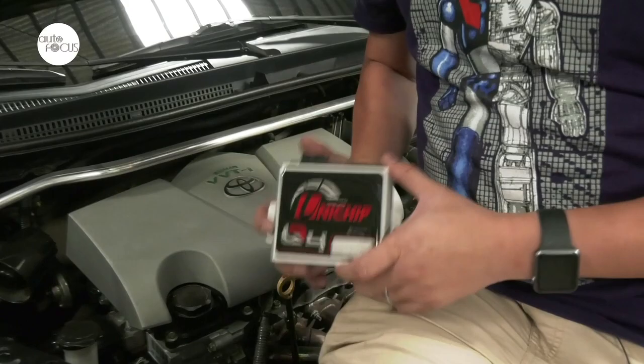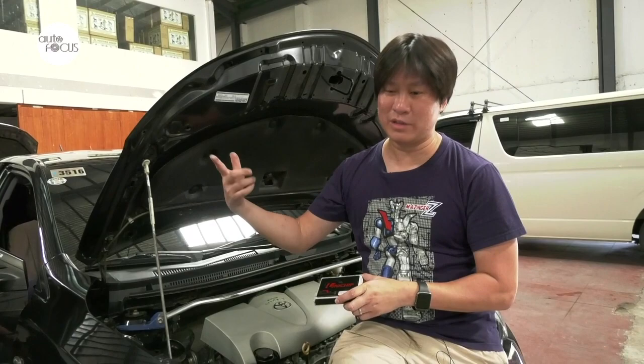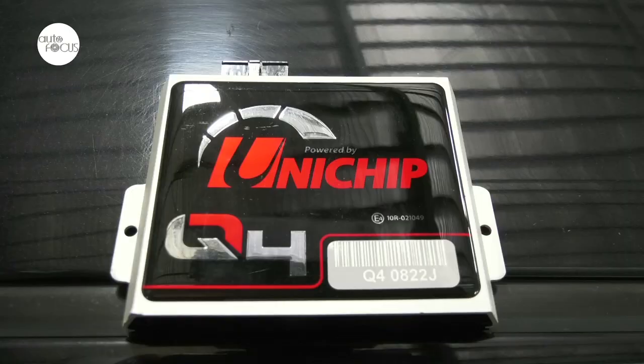In a nutshell, what UniChip is, it's a computer that goes on top of the stock ECU, and we're able to program this to give different commands to the ECU that says, okay, give us more fuel, give us more spark plug timing, give us less spark plug timing, and among other things.